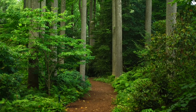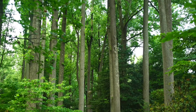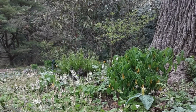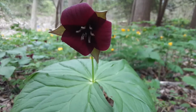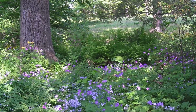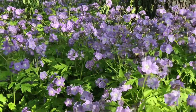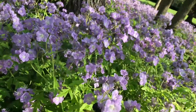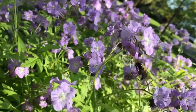Be sure to look up at the magnificent tulip poplar trees that create the shade and structure of our woodland gardens. And now bring your eyes down to the flowers that blanket the woodland floor. If you look closer, you'll notice lots of activity amongst the native flowers. All shapes and sizes of bees zoom and dance from flower to flower, collecting pollen.